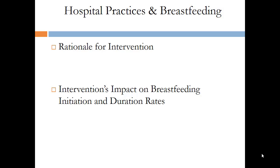And it's really important under those circumstances that the mother and her family members understand how induction can impact breastfeeding or other things as well. So that's the purpose of this discussion. We're going to go through interventions that occur during labor, delivery, and then the postpartum period, why they're used, and then how they impact breastfeeding initiation and duration rates.